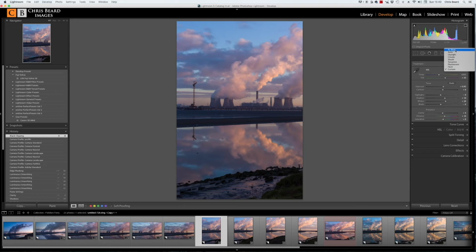White balance, 6000 and +33 as shot. Okay, I've just increased it by 100 points, and on the tint gone to the purple or the pink side to about +33. So again, not a huge amount at all.